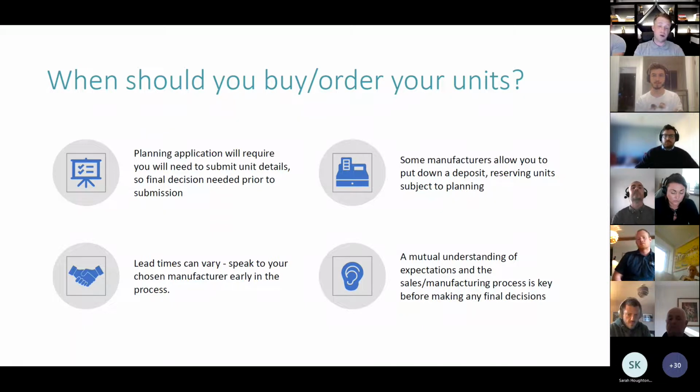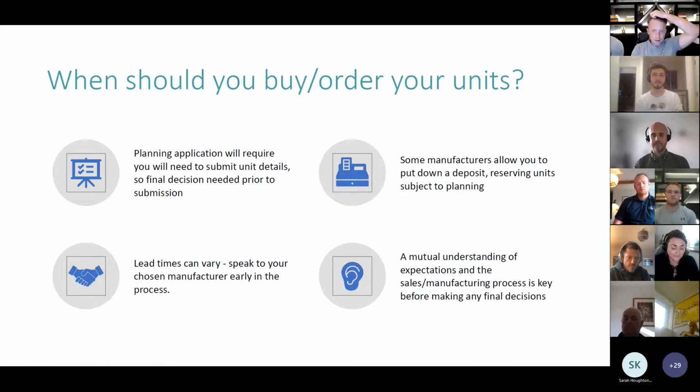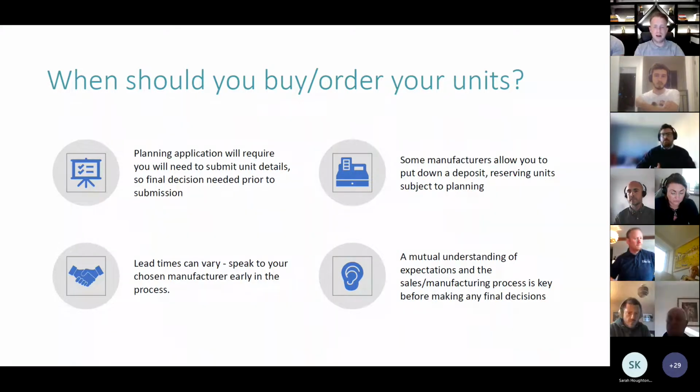When should you buy or order your units? So there's quite a lot of words here. Bear with me. I didn't write this one myself. So yeah, planning application will require you to submit the unit details. Of course, you do need to make at least an outline decision before you submit your planning application. Now, units can vary during planning. It does sometimes cause issues, or even after planning. As long as they're not too different to the original planning application, it shouldn't cause too many issues. But by the letter of the law, you should reapply if you change the unit type at all after you get your planning approved. So that's one to bear in mind, is that you do need to be pretty close to what you're actually wanting before you submit your planning application.